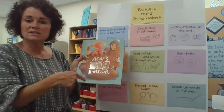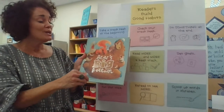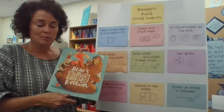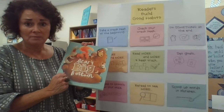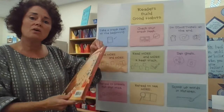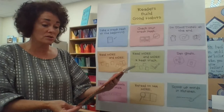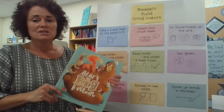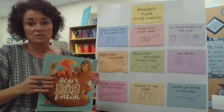For example, we see a big bear with a big bottom and all his animal friends sitting on his bottom. So I told my first graders this morning, this book got me excited because the picture was just so fun. And then I read the title and it says Bear's Big Bottom. So then that made me even more interested in the book. So I turned it over and read the blurb on the back where it says, oh no, Bear's big bottom is getting him into big trouble. Can he ever make it up to his friends? So I thought this ought to be a funny book, one that I would enjoy. I already knew I loved the illustrations.